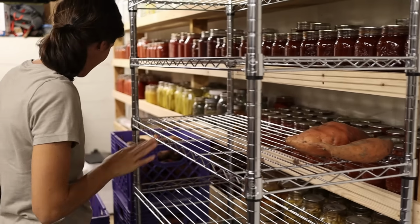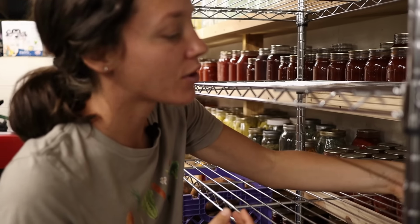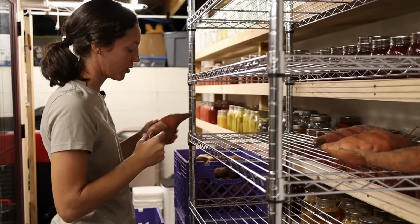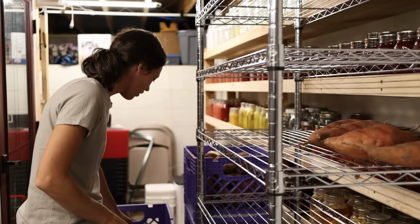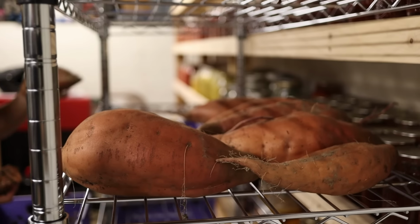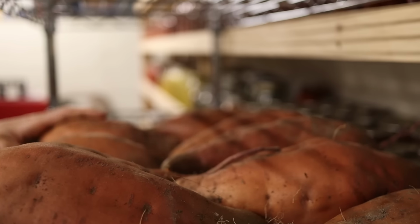I'll be honest, guys, I was pretty discouraged this morning about some of our sweet potato harvest. The first bed was super nice. If they all would have been like the first bed, I would be over the moon. And I'm still not complaining. These are gonna feed us all winter and it'll all be fine. I think they should have been dug a little bit sooner. And I also think that the drought did really affect them.